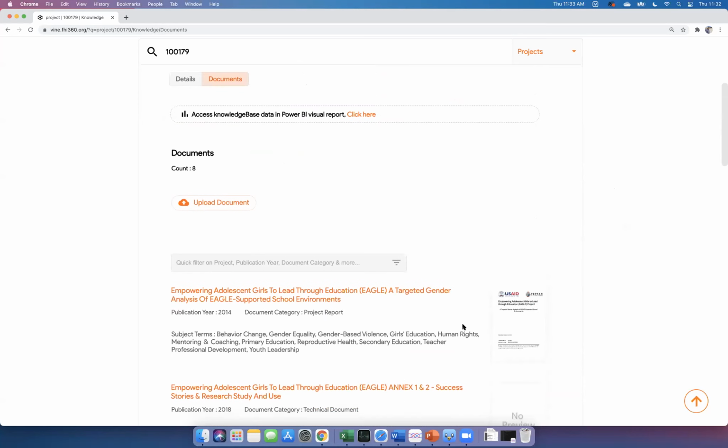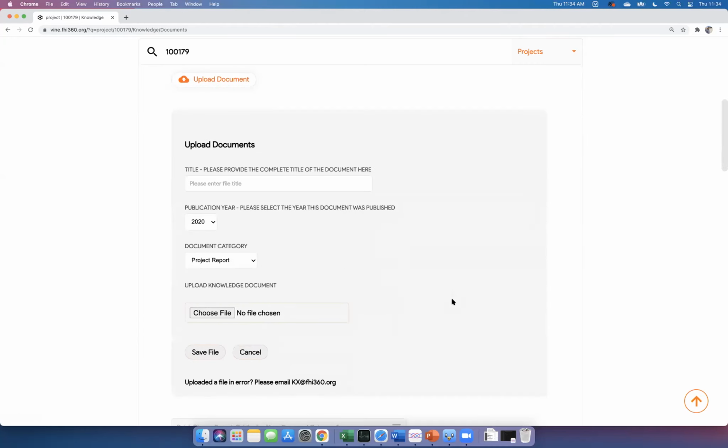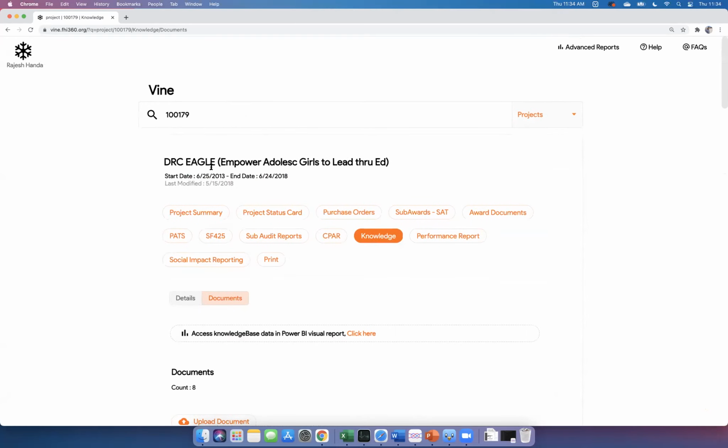But we did not stop there. We also wanted to make sure that the way we ask for this information is seamless. So here you see we have an upload document button. I will click on that and it presents us a very simple form. And something to notice here, we are not asking who you are, and we are not asking which project you are uploading these documents to. We have completely abstracted that experience so that the only thing that we need from a user is the document title, the publication year, and the document category, because we know you are already on the DRC Eagle project.